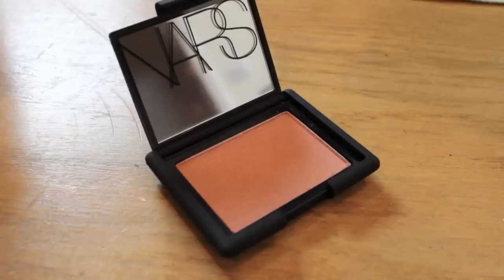Twins. Twinnies. Also from Nars, I picked up a blush in Luster. Which looks like this. It is a very gorgeous peachy colour, which I think would look quite nice in spring. And it has like golden shimmer, I think. From what I can see there. It's a shimmer, not a glitter, I would say. Yeah, it's a shimmer. So I think that'll be a really nice one for spring.